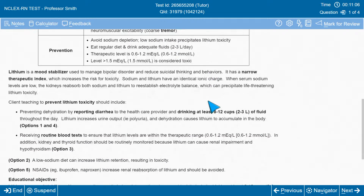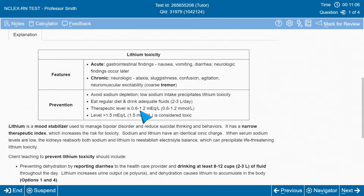Also, like this table is saying, the therapeutic level for lithium is 0.6 to 1.2. So anything either lower or higher than this would either create negative symptoms for the patient, or they won't really have any effect with the medication that they're taking.